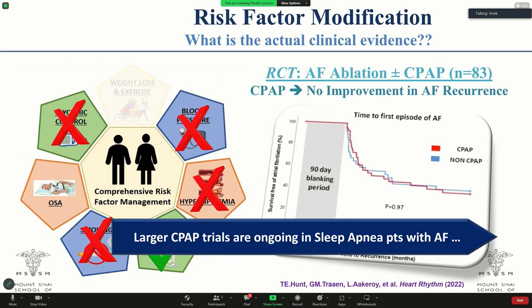But I guess the point I'm trying to make is this. Not that CPAP may not help some patients, because I think it does. But in the past, we actually had a program of checking whether or not every patient in our AFib clinic would have sleep apnea, and then we'd refer them to the sleep doctors.